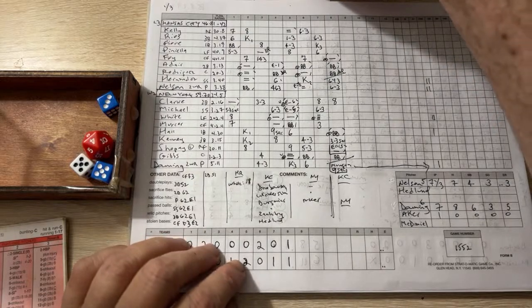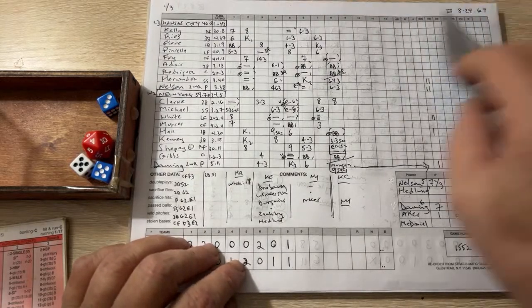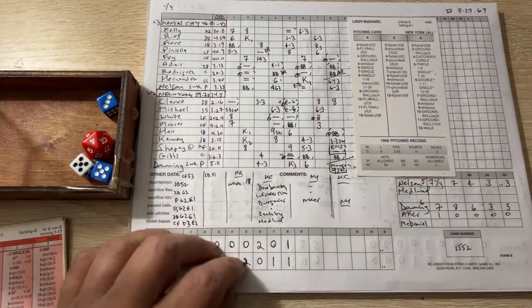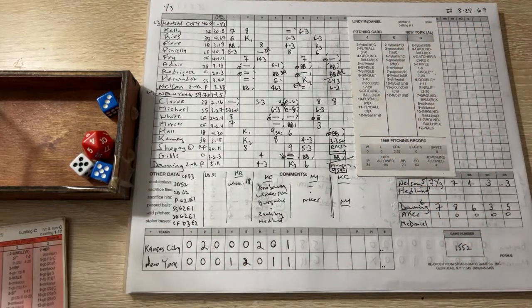Well, Lindy McDaniel is the new pitcher. We have a one-run game, basically. Now, we're all tied, if you want to look at it that way. Boy, I'll tell you, those Lions really got clipped, didn't they? By the Packers? Lord.